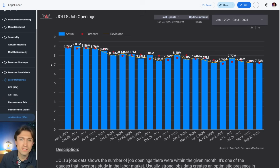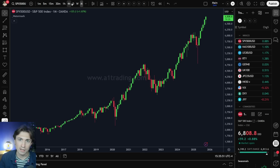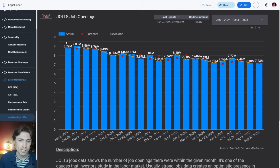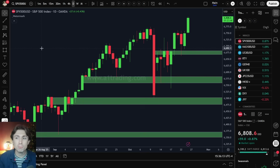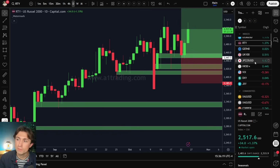Lowering borrowing costs is straight up injecting liquidity into the stock market, especially in an economy that seems to be holding up overall pretty decently well, all things considered. And what I'm referencing there is I'm looking at simply the output of the economy. GDP growth has been consistently above expectations. Your yellow dot is expectations. The blue bar is what we've actually been getting on GDP prints, which have been really strong for the U.S. So again, I remain bullish on the U.S. stock market as a whole. Specifically, I have NAS long and I have Russell long positions on at this time.